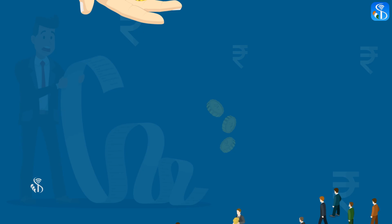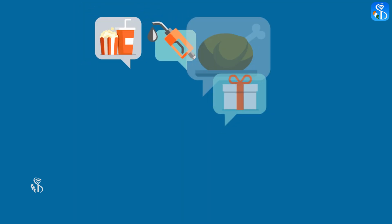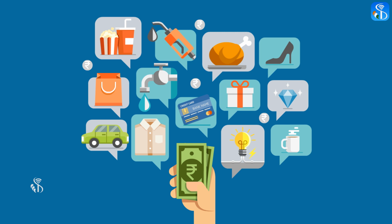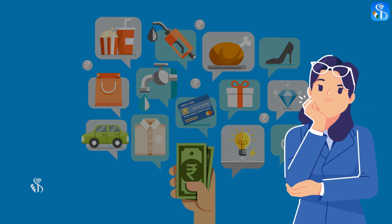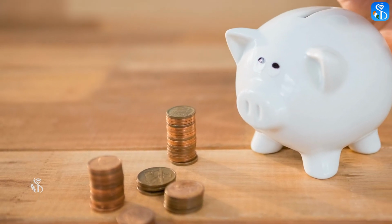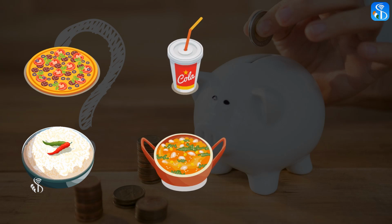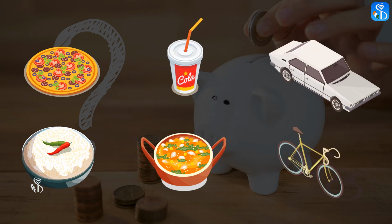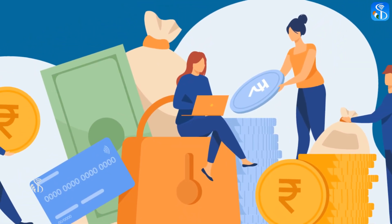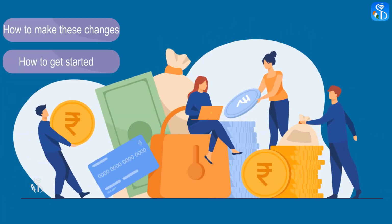Expenditure control. The monthly salary you get for your work is your income, and the money you spend in exchange for goods or services in your daily activities is your expenditure. The most worrying factor out of these for everyone is the expenditure. When you are advised to save money, the first question that comes to mind is where to save. But you can reduce expenditure by bringing a few small changes in your life. Reduced expenditure means saving, and saving money is earning money. We will consider some tips on how to make these changes, how to get started.